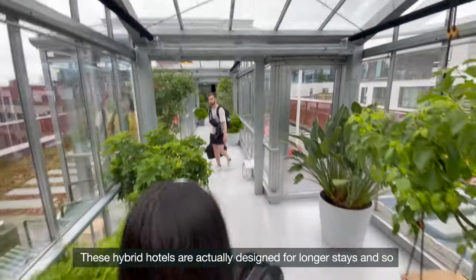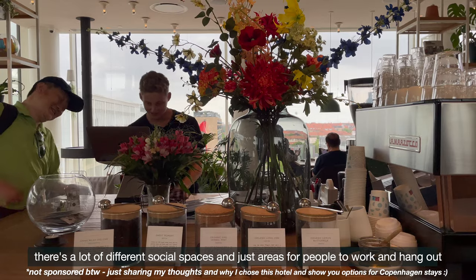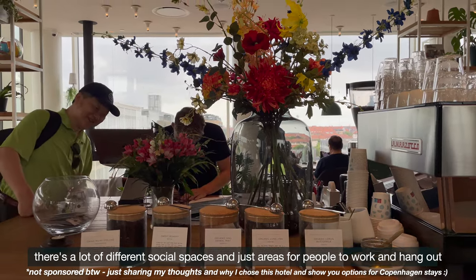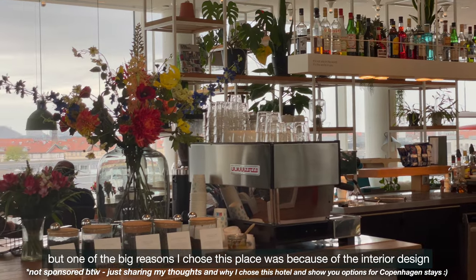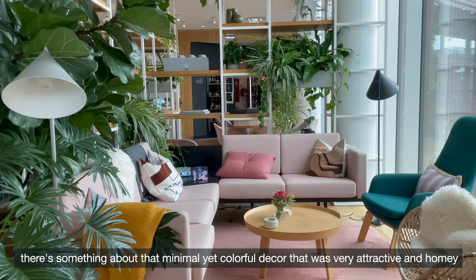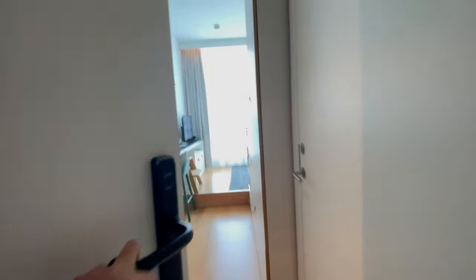These hybrid hotels are actually designed for longer stays, and so there's a lot of different social spaces and just areas for people to work and hang out. But one of the big reasons I chose this place was because of the interior design. There was something about that minimal yet colorful decor that was very attractive and homey to me.